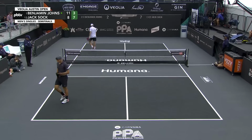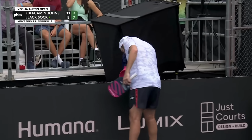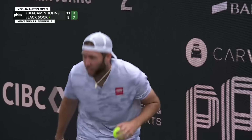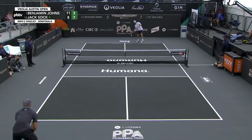I mean, I've seen Ben make some curious decisions. That might be at the top of the list. Yeah, the short hop approach shot to the middle of the court, it can't be the play, can it? No, it can't be. It can't be. 7-3. The algorithm got messed up there.